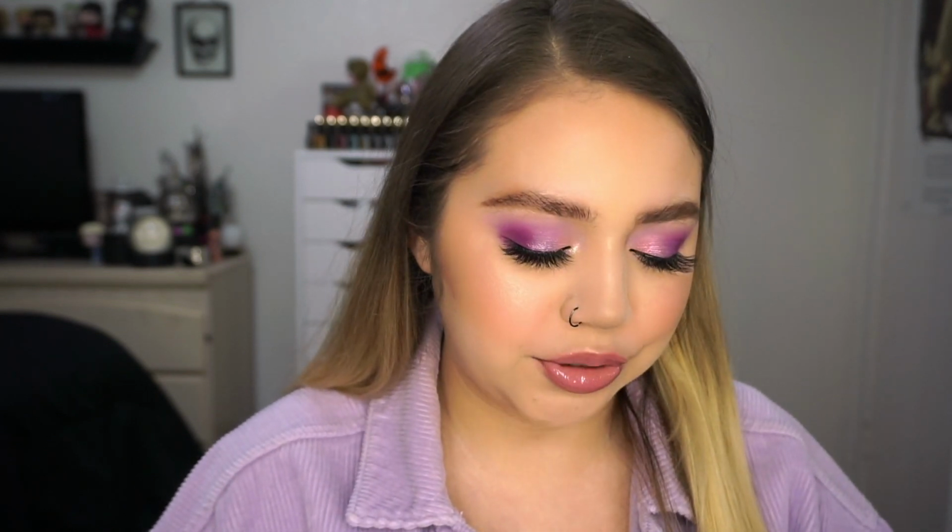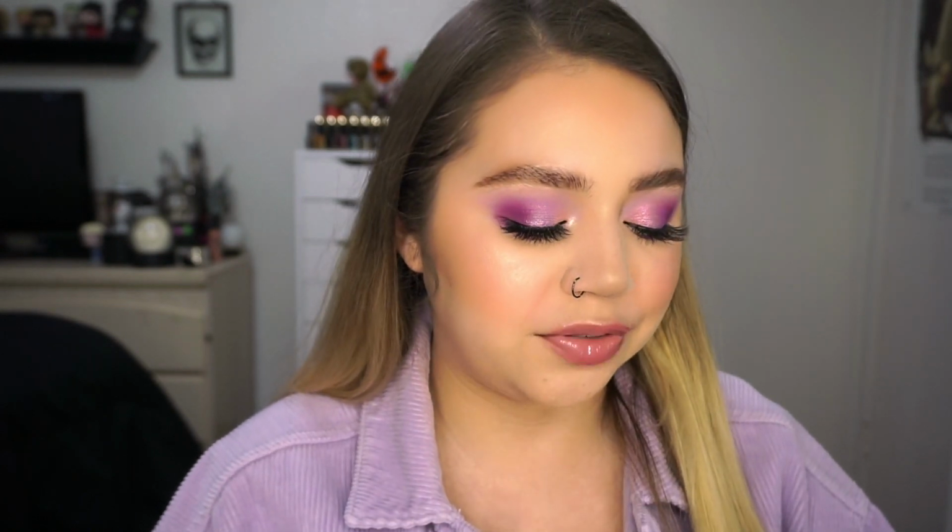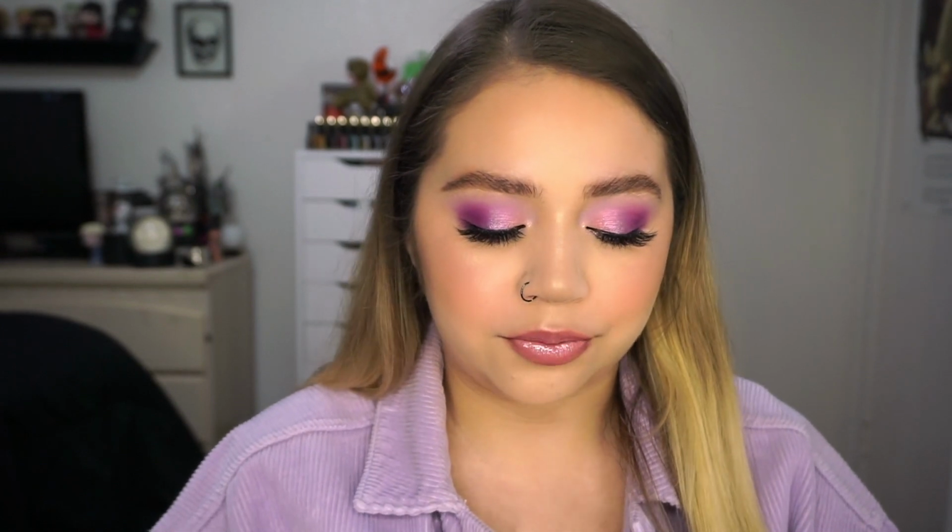I also feel like I can do a more neutral look with this. You could do something a little bit more peachy. I feel like these two together, the peach and that Butterfly Babe shade, would be really nice. Also, I like the 443 shade.